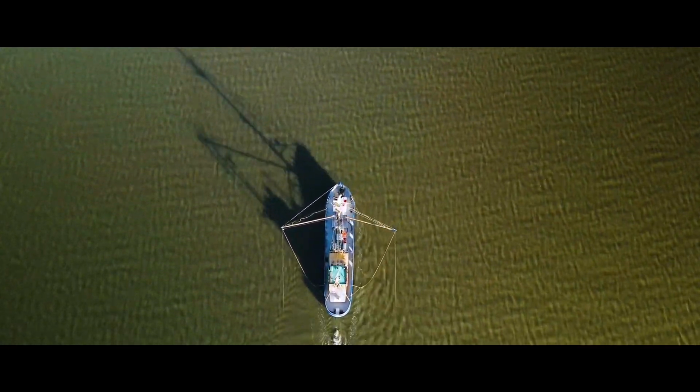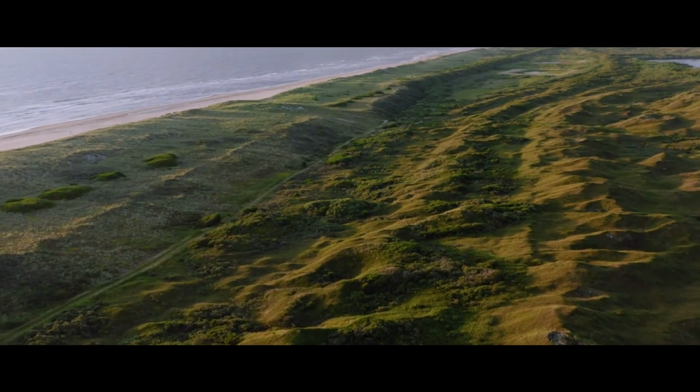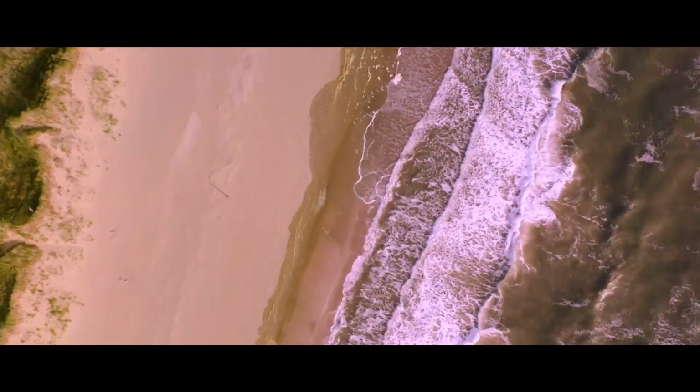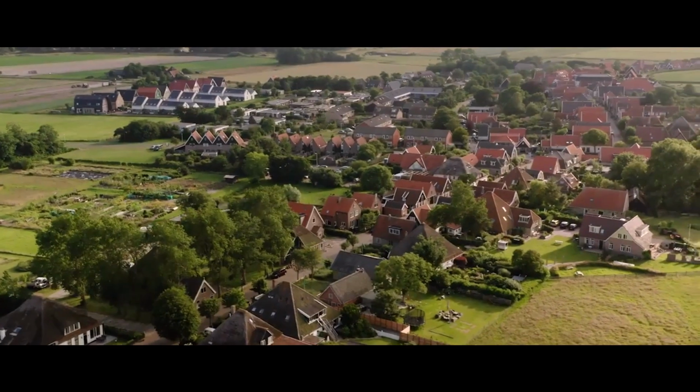The islands are naturally rich, and each offer some of the best nature in the Netherlands. You'll find expansive beaches and dunes and stunning flora and fauna in abundance. On the islands of Texel and Schiermonnikoog, the nature is so different that they have been awarded national park status.